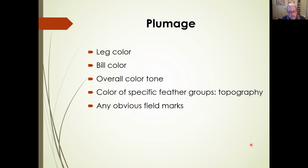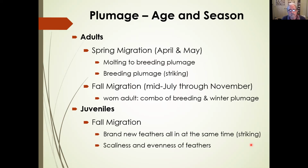Plumage, and I have kind of everything lumped together here, looking at the color of the legs, the bills, the overall color, color of some specific feather groups. This is the topography, and then any obvious field marks. So plumage, and we will be seeing birds. This isn't just words. Adults in spring migration, you generally see them in April and May. And molting, you get them molting into breeding plumage and then in breeding plumage. And some of the breeding plumages can be very striking.